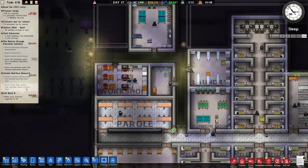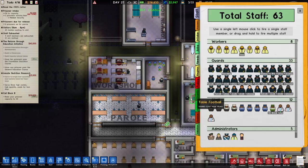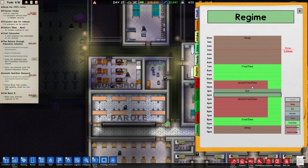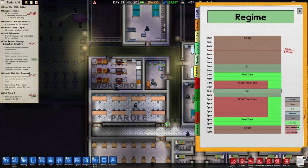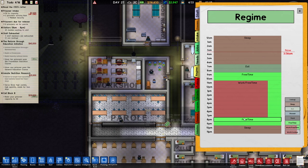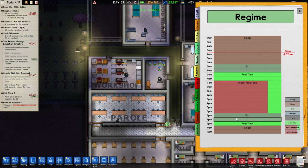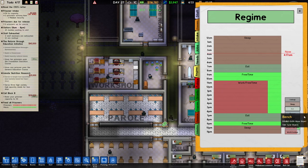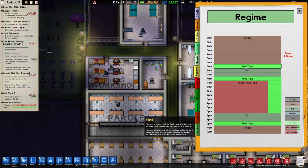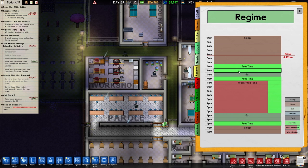Focus on this. So what do we need to get to? Three hard-coded meals, so we've done that. Oh yeah, I remember we talked about this a little bit with some of the issues that surround it. People don't seem to fully understand how it works, and I don't blame them. I didn't at first either. Oops, we don't want eating time there. We want free time and then eat.